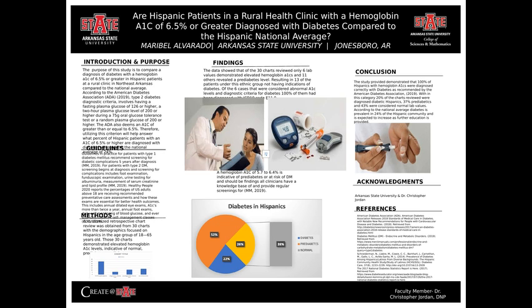Are Hispanic patients in a rural health clinic with a hemoglobin A1C of 6.5% or greater diagnosed with diabetes compared to the Hispanic national average? The purpose of this study is to compare a diagnosis of diabetes with the hemoglobin A1C of 6.5% or greater in Hispanic patients at a rural clinic in Northeast Arkansas compared to the national average.